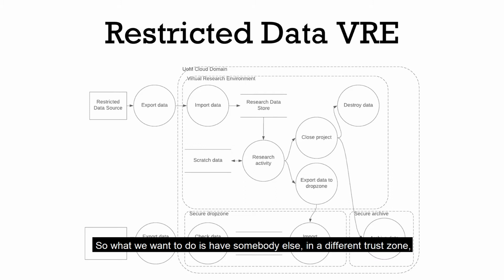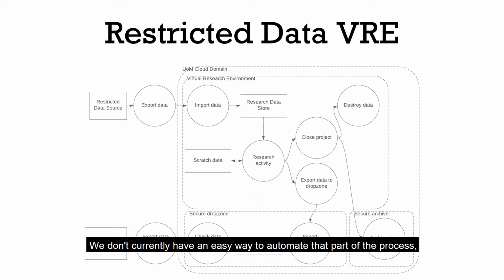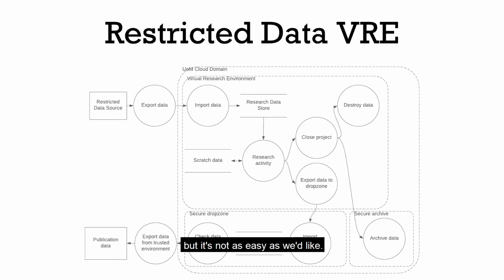So what we want to do is have somebody else in a different trust zone actually verify that research output before it's released, and then that output can be published. But we don't currently have any easy way to automate that part of the process. It's still very much a human eyeball check, which is a problem because it's not scalable. There are some ways we're thinking about, but it's not as easy as we'd like.